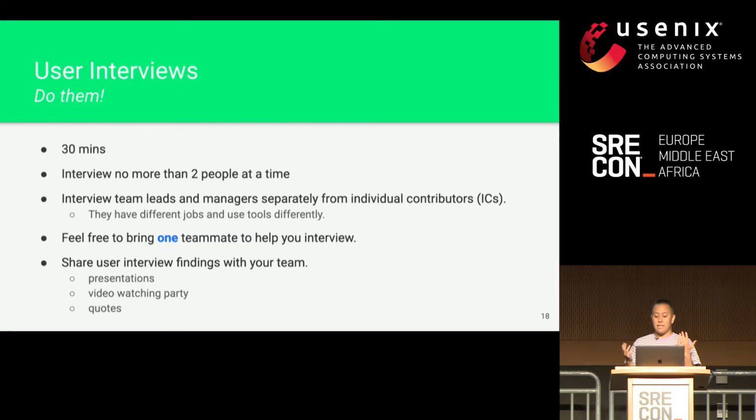Do interns and super senior individual contributors use your product or process? It might take a bit to figure out who your users are, but you should be interviewing a diverse sample to find that out. Feel free to bring a teammate. It's always helpful. It makes it a little less scary, but just bring one person. You don't want to outnumber or overwhelm your interview subjects.